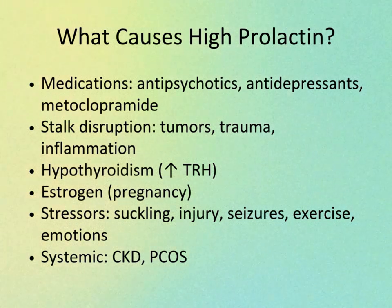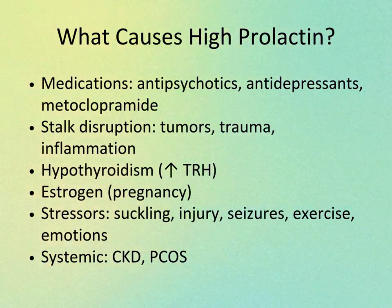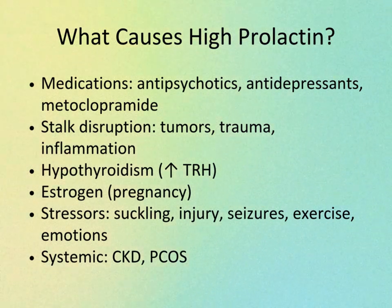What causes elevated prolactin? Several things can lift the brake. Medications, especially D2 antagonists: antipsychotics, antidepressants, metoclopramide, methyldopa. Stalk disruption: tumors, trauma, inflammation that block dopamine from reaching the pituitary. Hypothyroidism: high TRH, thyrotropin-releasing hormone, can stimulate prolactin. Estrogens stimulate prolactin production, especially during pregnancy.